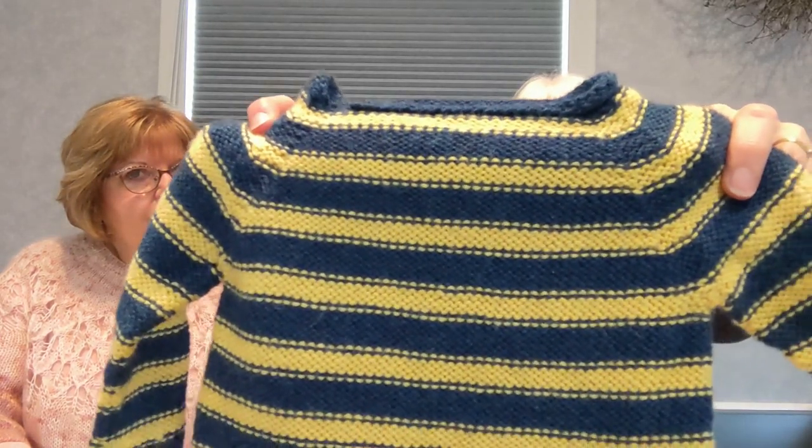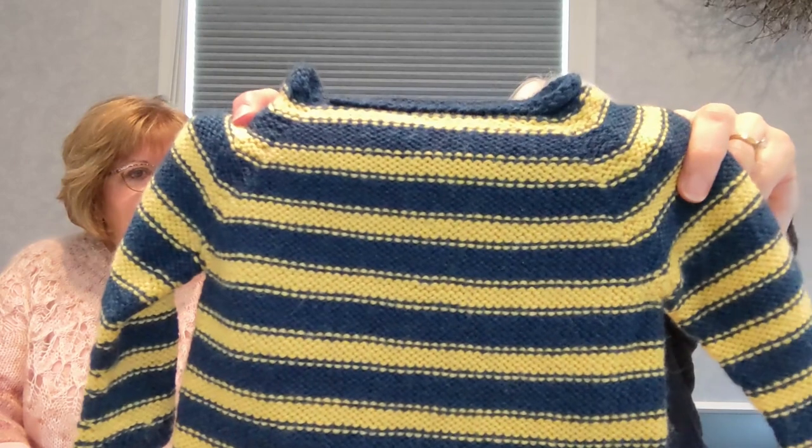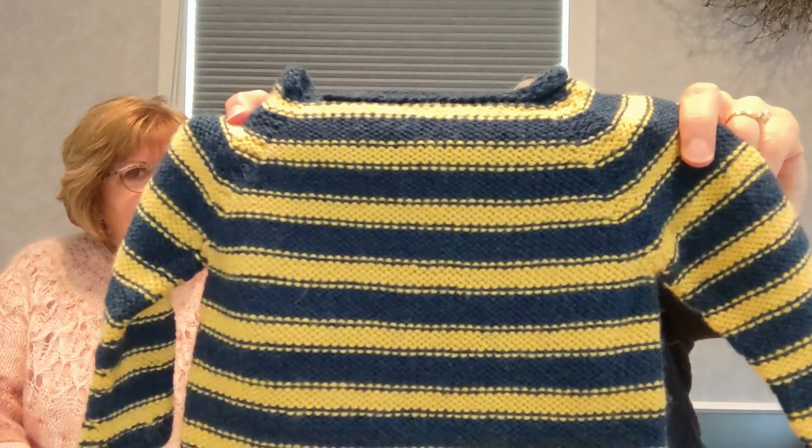Originally, I did this top down, and I started with a ribbed collar because that's what the pattern calls for. But I did this in reverse stockinette so that you could see the color changes between the stripes because I thought that would be fun to do. And when I got to the bottom here, I decided to do a garter band instead of ribbing because I thought it went better with the pattern.